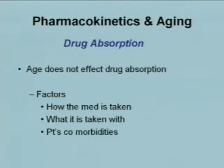How the medication is taken, for example, if you have a patient that's getting enteral tube feedings, that does have a significant drug absorption interaction with drugs like your Dilantin, and so the nurse that's administering the medication will often clamp the tube 2 hours before and 2 hours after the administration of the Dilantin.